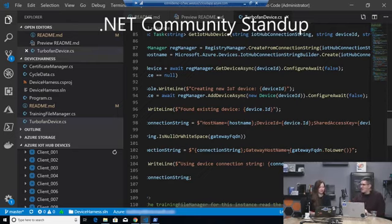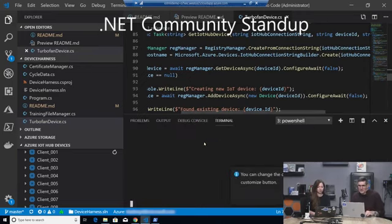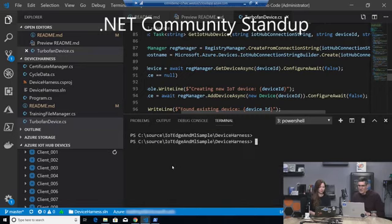A little gotcha here: if you give the wrong fully qualified domain name, it will often just work and it'll talk to the hub. It'll just sort of ignore you. I assume it's like your cat, it just assumes that you don't know what you're doing, and it goes on without you. So you need to check that. So you have to check that, and I usually just run it from the command line inside of Visual Studio Code. So terminal. The terminal.